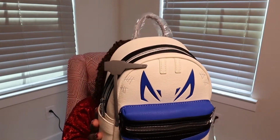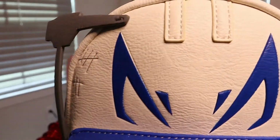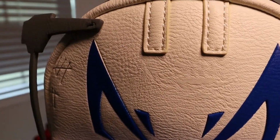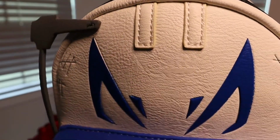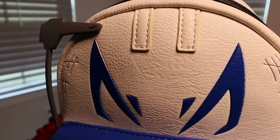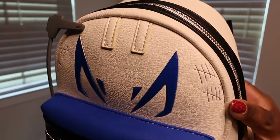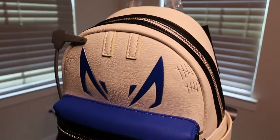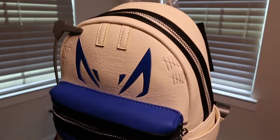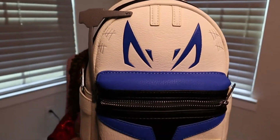Now this bag is white, like white. It is the white vegan leather, the same as all the bags, but it has this beautiful texture. Look at that texture. This bag is giving me genuine leather vibes, but we all know it's not genuine leather. Look how detailed it is. You have these numbers, and I don't remember what they are for. So if anybody in the comments knows, Lauren, Castle, Capes, and Clones, I know you know what those numbers mean right there. So please let me know.